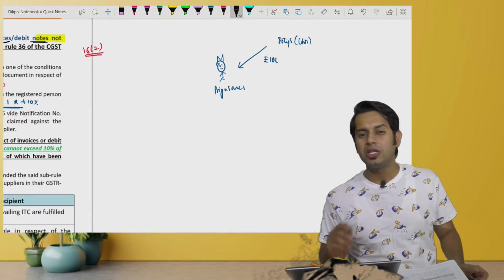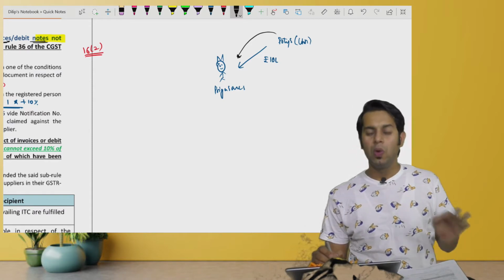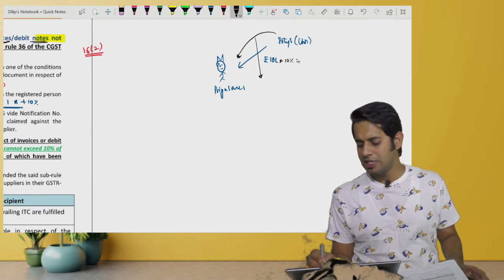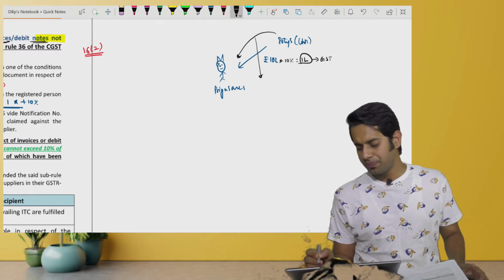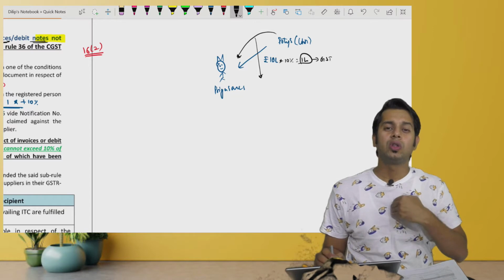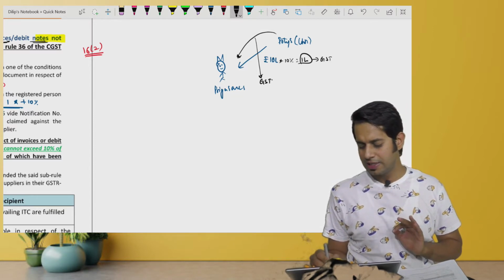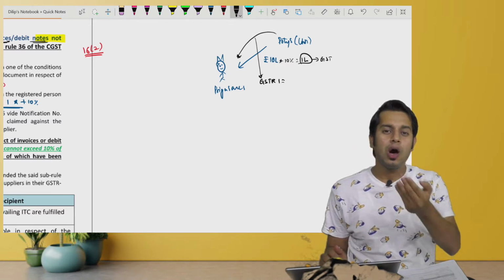Now, what will this Pothys, Chennai do? Pothys, Chennai will upload this invoice of 10 lakh rupees, assuming 10% is the GST rate. So 1 lakh is the GST amount. What Pothys has to do? Pothys has to file the return called GSTR 1. GSTR 1 is the return which you are filing for your outward supply.